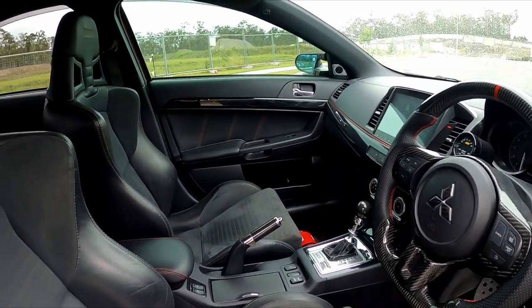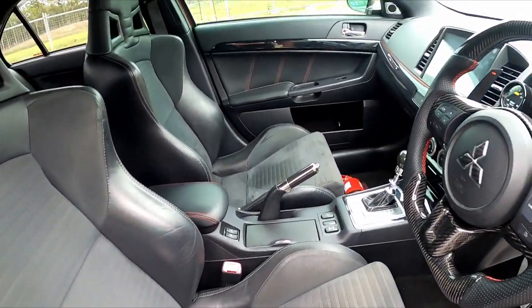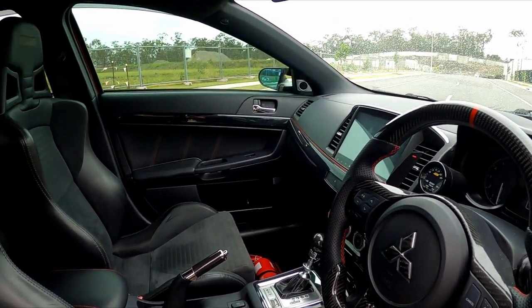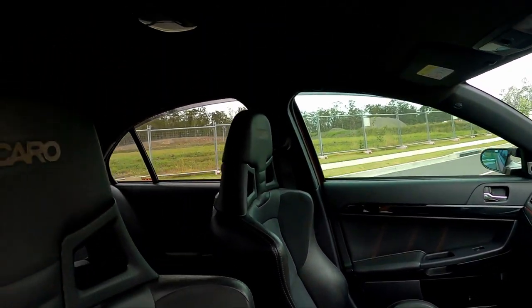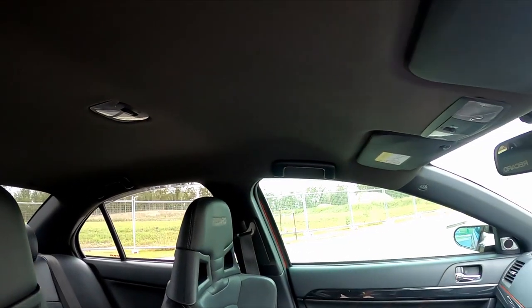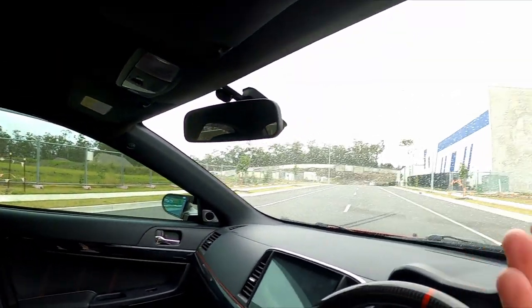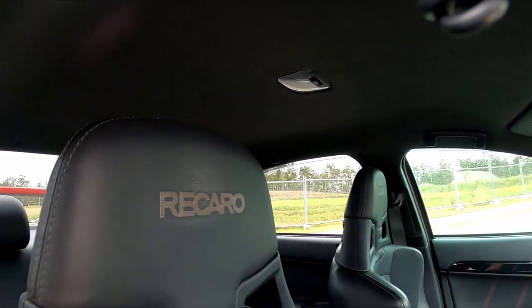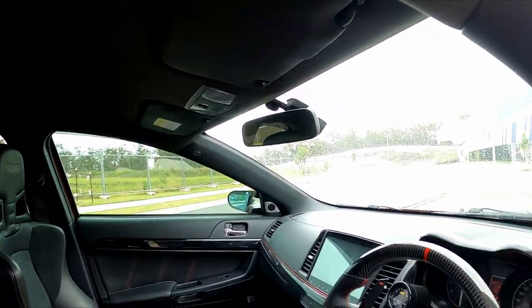Okay, so the interior obviously is already a nice comfy place to be with some leather and suede Recaros, but what we have done is upgraded a lot of things to sort of OEM later model parts, or added the black roof lining with the OEM black interior pillars. So we've got the pillars A, B, and C, the grab handles, the visors, all that stuff. That's something that really transforms the interior of these, and something that this car definitely benefited from when we did that upgrade.